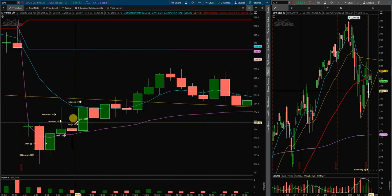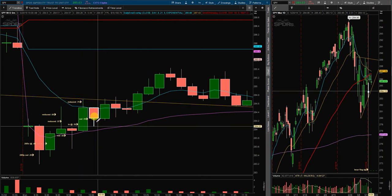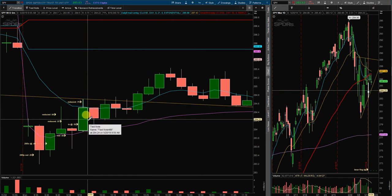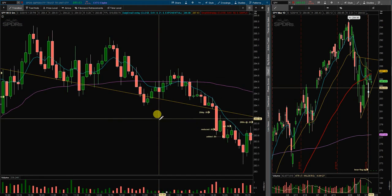I re-entered here again at 52. This initial pop-up here hit some sellers. I took some off at 70, and then the rest trailed me out here at 55. So nice little trades there. Generated a little bit of cash on the open on Monday.